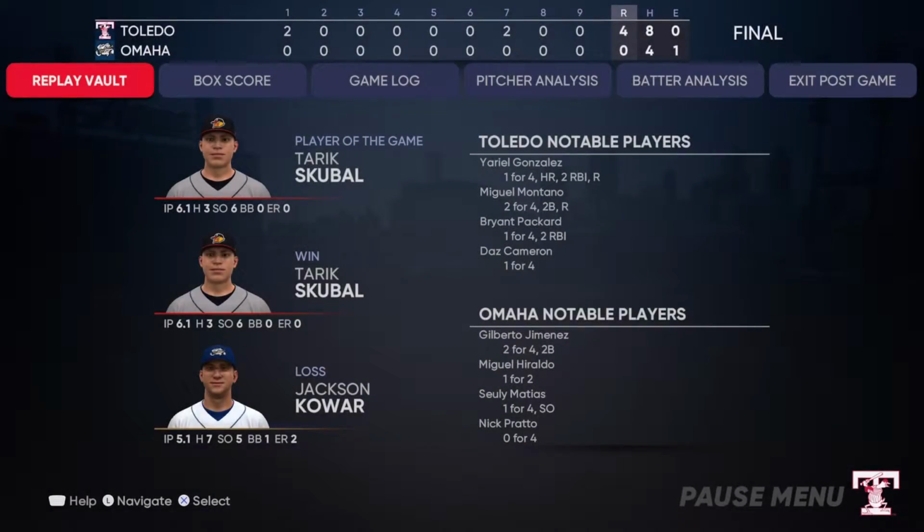So Tarek Skubal is going to get the win and the player of the game, going 6 1/3, only allowing 3 hits and 6 strikeouts. And the only thing that really stopped him was the weather. Now, another good thing to see is Miguel Montano opened his career going 2 for 4 with a double and a run. Not a bad way to start.